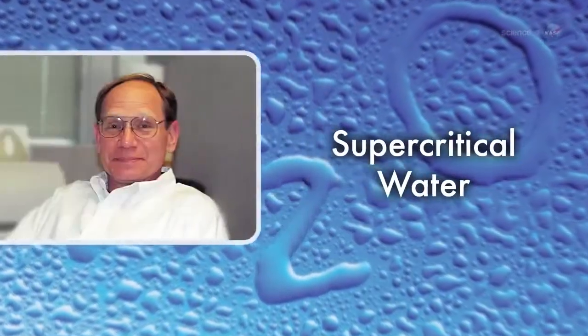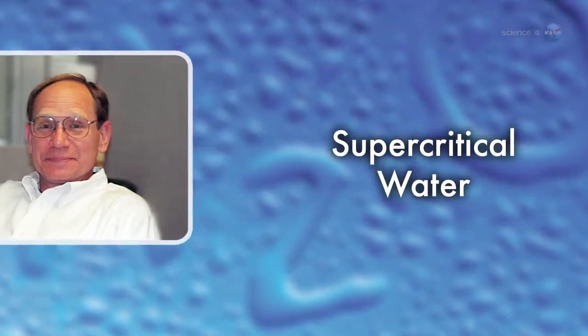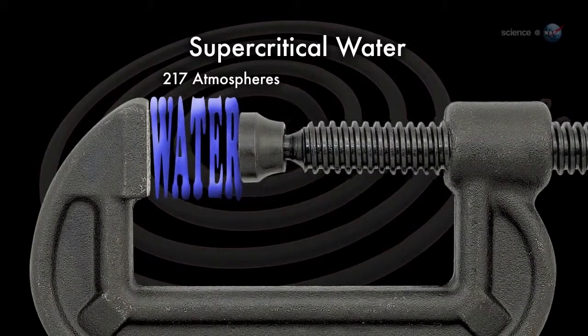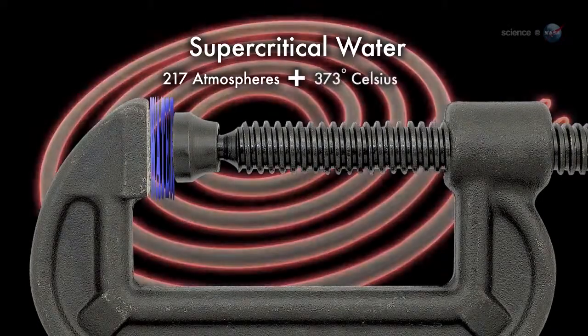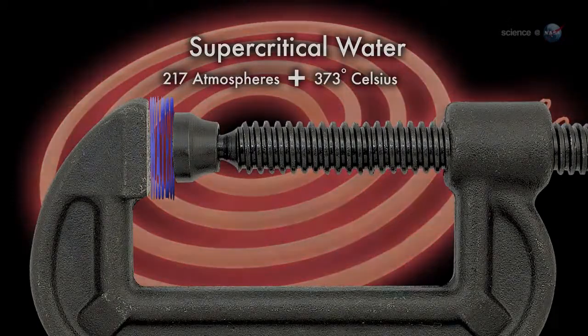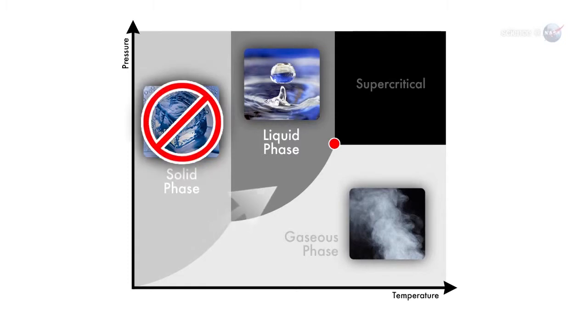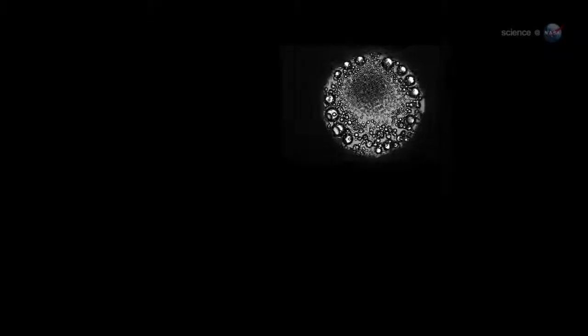"We call it supercritical water," says Mike Hicks of NASA's Glenn Research Center in Ohio. "And it has some interesting properties." Water becomes supercritical when it is compressed to a pressure of 217 atmospheres and heated above 703.4 degrees Fahrenheit. Above that so-called critical point, ordinary H2O transforms into something that is neither solid, liquid, nor gas. "It's more of a liquid-like gas."